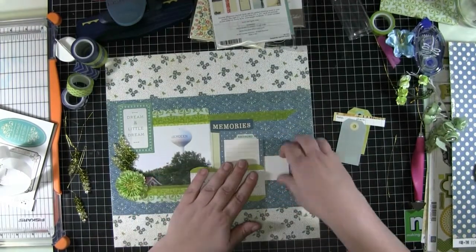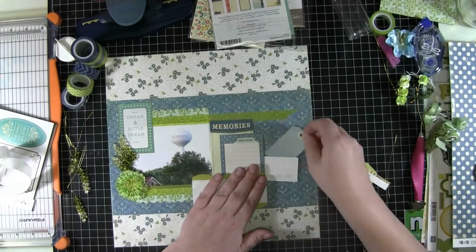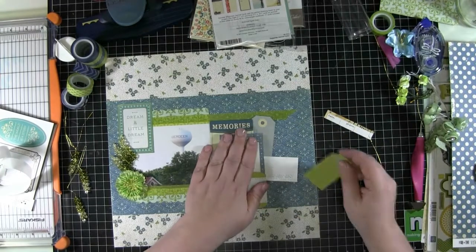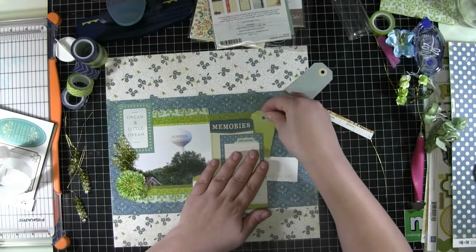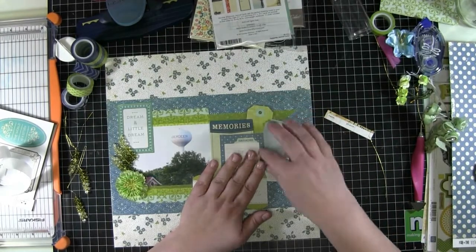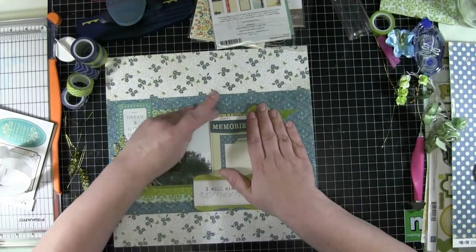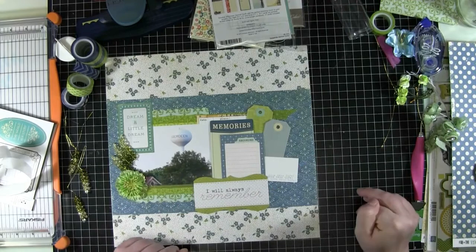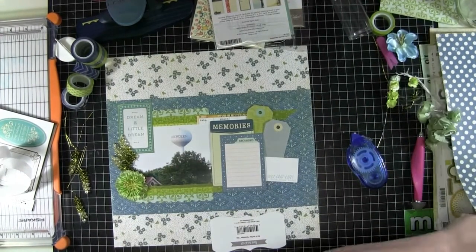So I found some tags that I liked, and I'm just going to sit here and lay them out. I'm using an "I will always remember" word journal thing from My Mind's Eye, and those are Studio Calico tags there, the green and the grayish blue one. And then that's a Sassafras Memories. That one there is not Sassafras, Sarsaparilla from October Afternoon.